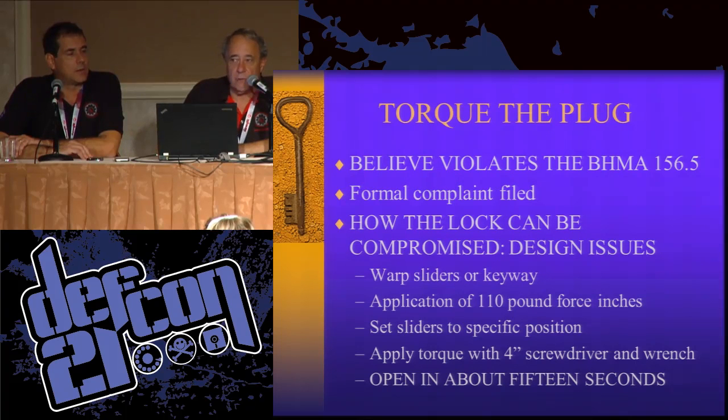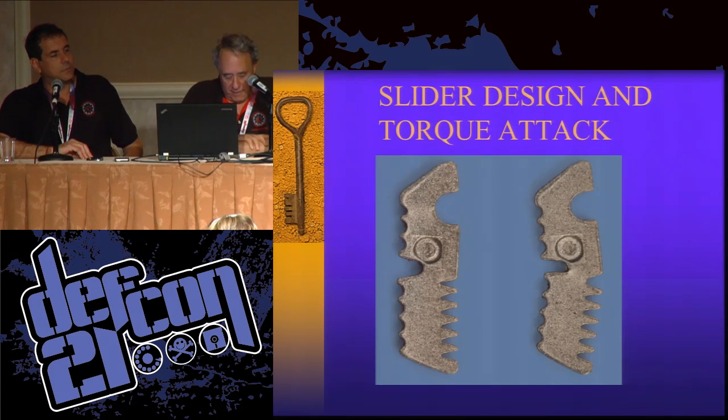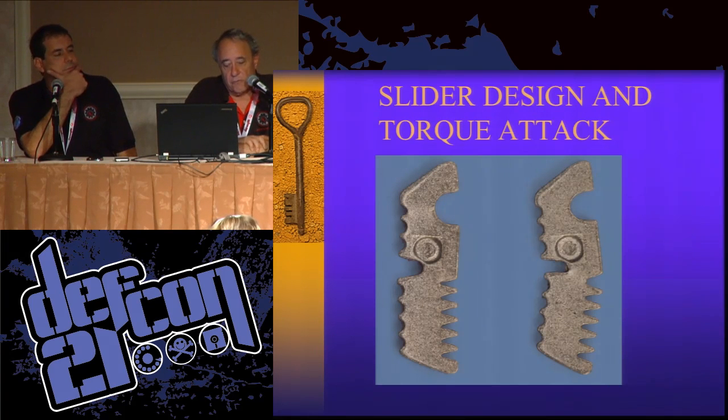Okay, here's the really good one. This is torquing the plug. We actually filed a complaint with the Builders Hardware Manufacturers Association a couple of years ago. It was essentially ignored, that we didn't think this lock should be certified as a Grade 1 lock. This is the entire security of this lock as far as we're concerned.